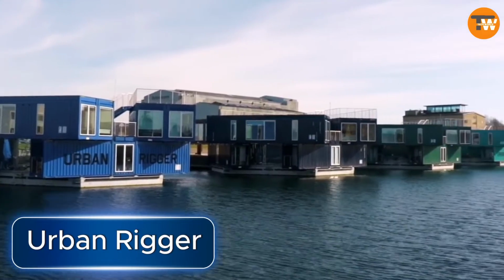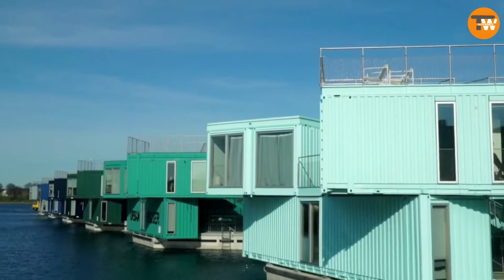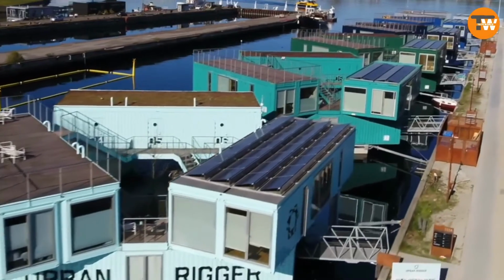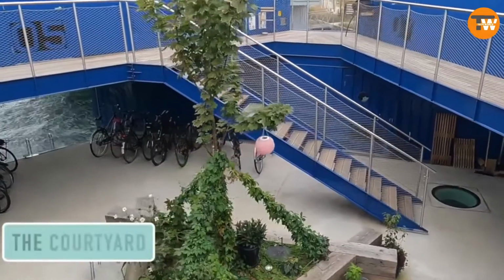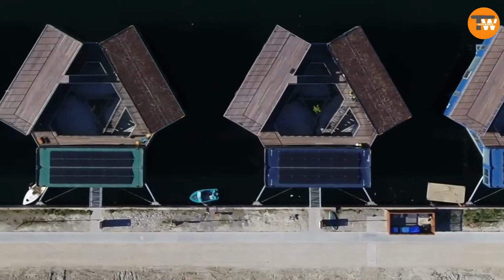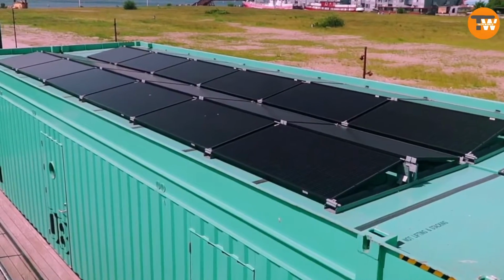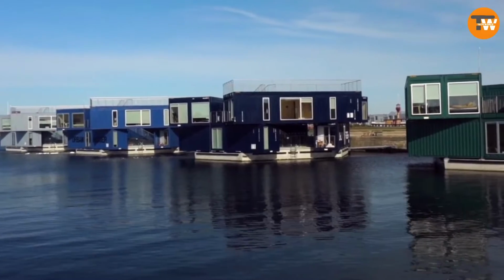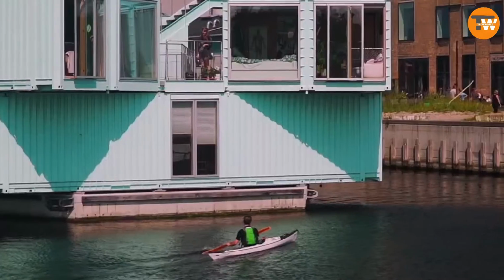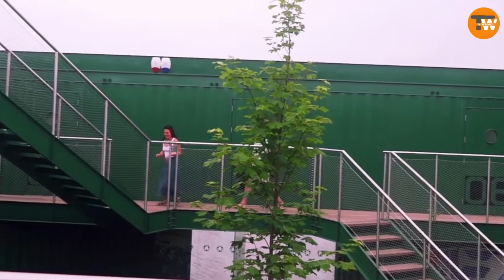Urban Rigger. Urban Rigger involves innovative floating islands seen as a forward-thinking approach to urban living and development. Each island consists of a concrete base topped with 9 shipping containers arranged to create apartment units and community spaces such as barbecue areas. These floating homes are eco-friendly, powered by solar panels and equipped with necessary utilities like water and heating. They also have wastewater treatment systems. An example of this concept can be found in Copenhagen, where a new neighbourhood of these islands has been established in the city's harbour, providing 72 apartments.